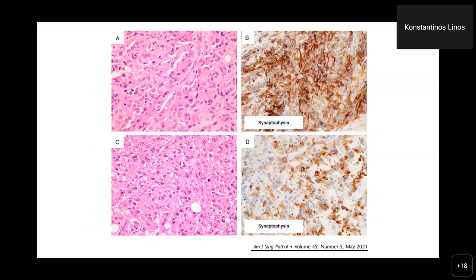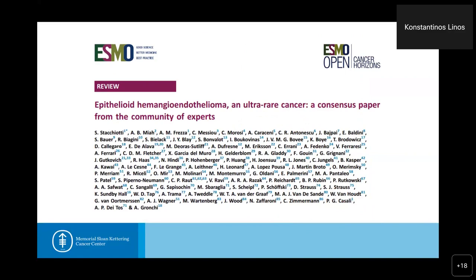And this is a case of a high-risk epithelioid hemangioendothelioma. It was more than 3 centimeters. It was high nuclear grade. You see these nuclear features are not your bland tumor. And then this tumor happens to have synaptophysin. With synaptophysin, there were very, very few cases. You couldn't do a statistical analysis. But some of the cases that behaved aggressively had synaptophysin expression as well. And it's a rare cancer.